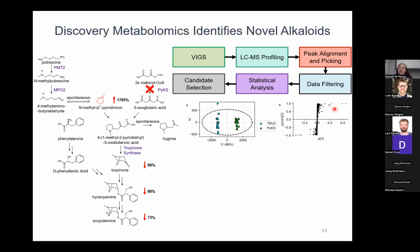And each individual dot on this graph represents an individual metabolite feature, where those that are further from the x-axis are contributing most to the difference between these two genotypes, and those further from the y-axis are the most abundant.